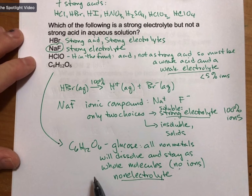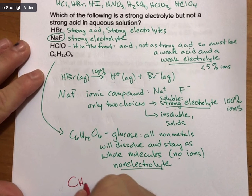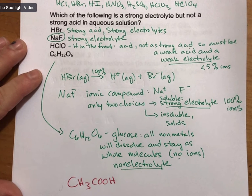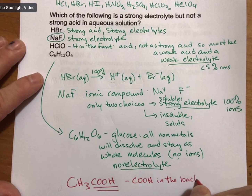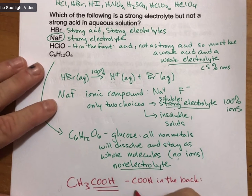So, okay, but there's other things that have C, H, and O in them. And as a counterexample, let me show you this. CH3COOH. So that has COOH in the back. And that is your clue, yeah, I think clue is a good word, that this is a weak acid.